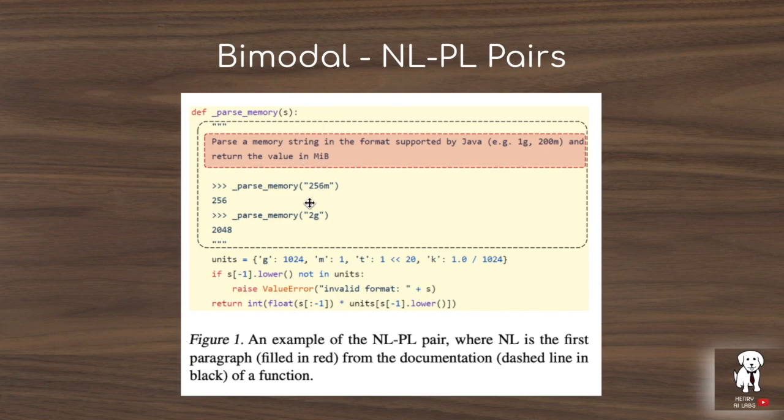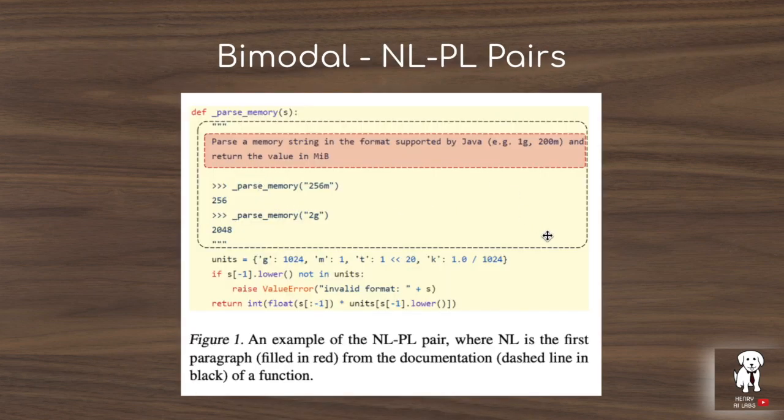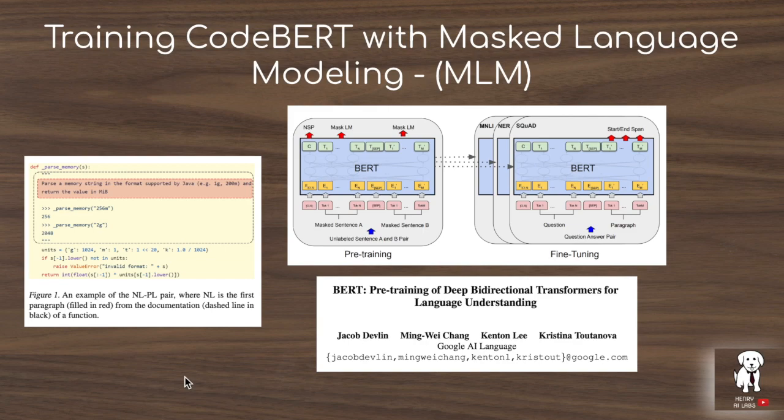We're going to format this as sentence A that goes into the BERT model, and then we're going to format the programming language as the sentence B that goes into the BERT model. CodeBERT is trained with two pre-training objectives. These pre-training objectives describe self-supervised learning tasks that let these models take advantage of massive unlabeled data sets and help it do this pre-training of representations useful for downstream task transfer.